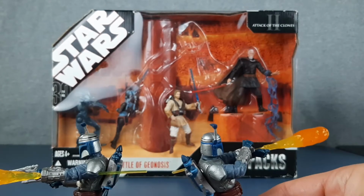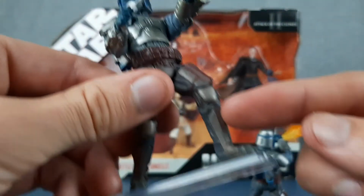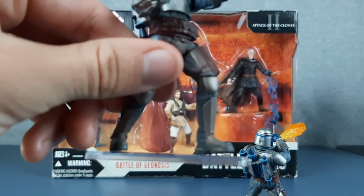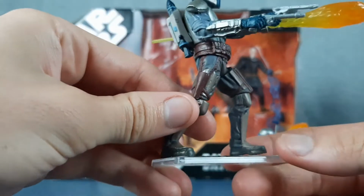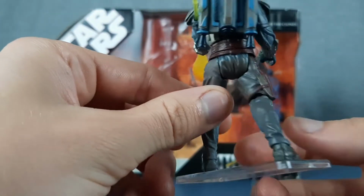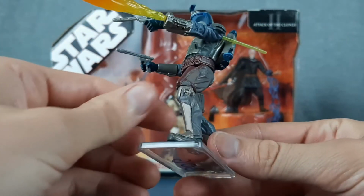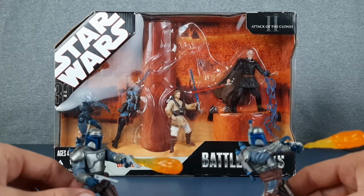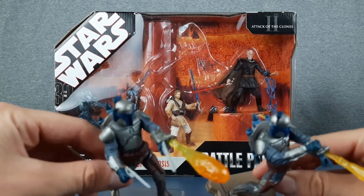And then all of them kind of have this Geonosian sand look. They've kind of been painted a little bit to look like he's been walking around on that red sand on Geonosis, and they all have that. They all kind of look about the same. They both come with two blasters. The holsters don't work.